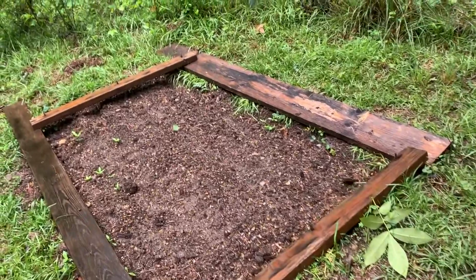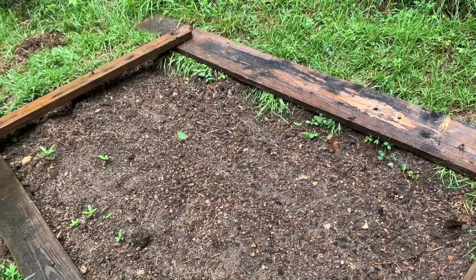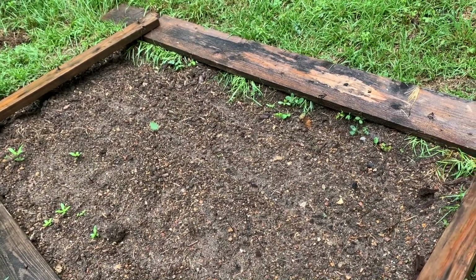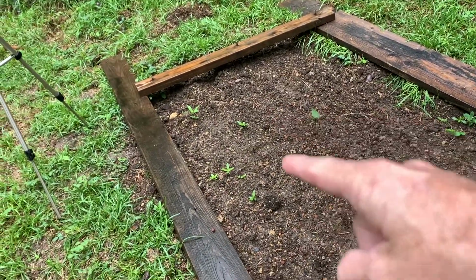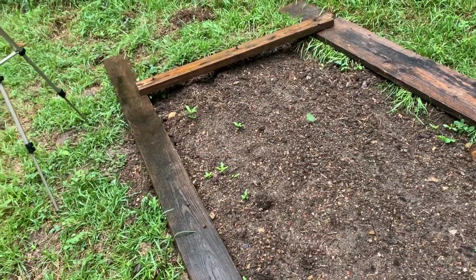I did dig this up, as you saw in the last video, and I put two rows of okra here, and they're not coming up as of yet. Fingers crossed that they'll come up, and right here is where I'm gonna plant the other beefsteak tomatoes that I've got in my little baby seed nursery.